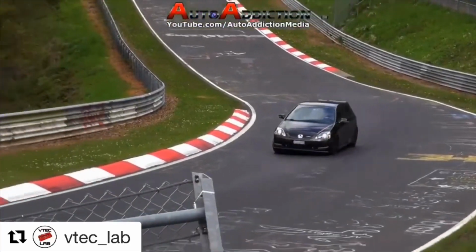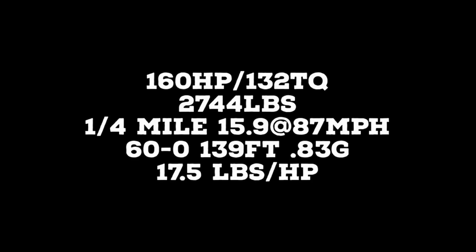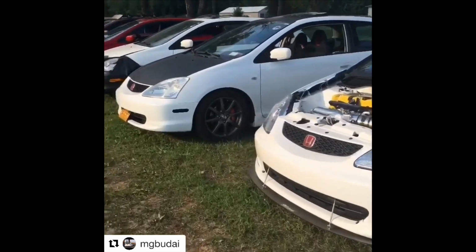Number 10. The EP3 Civic Si is a great car that you can get for less than 5,000 bucks. That is a perfect starter car for you getting on a track. They came with 160 horsepower, 132 pound-feet of torque, and they weighed around 2,700 pounds. So it made it pretty light. Out of the box, they were not as fast as some of the other cars on this list, which is why it made it to number 10.